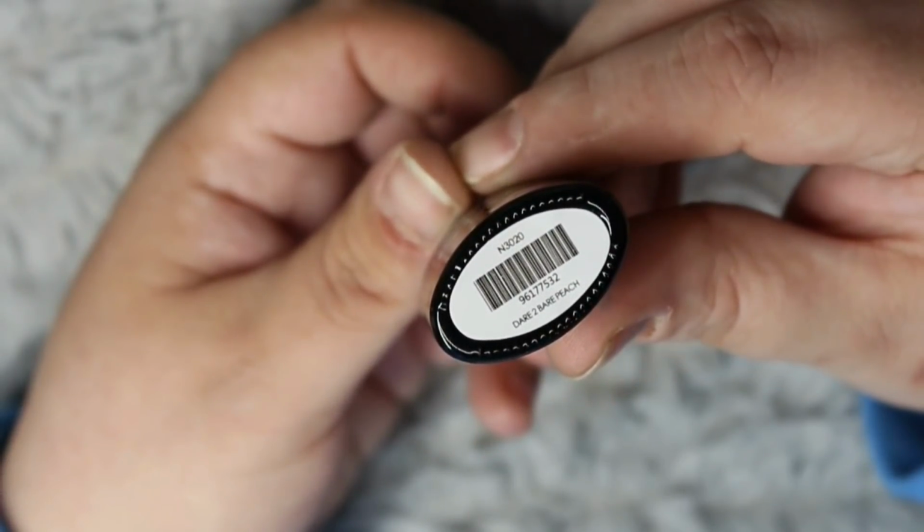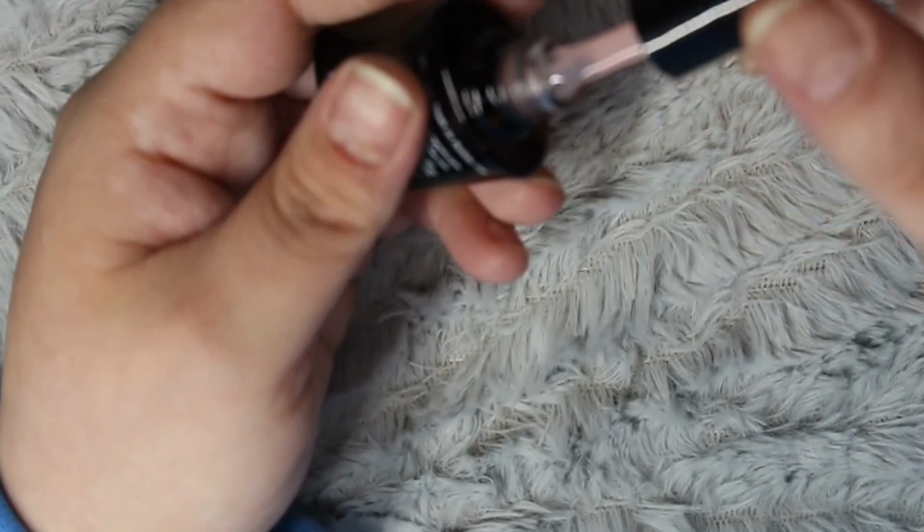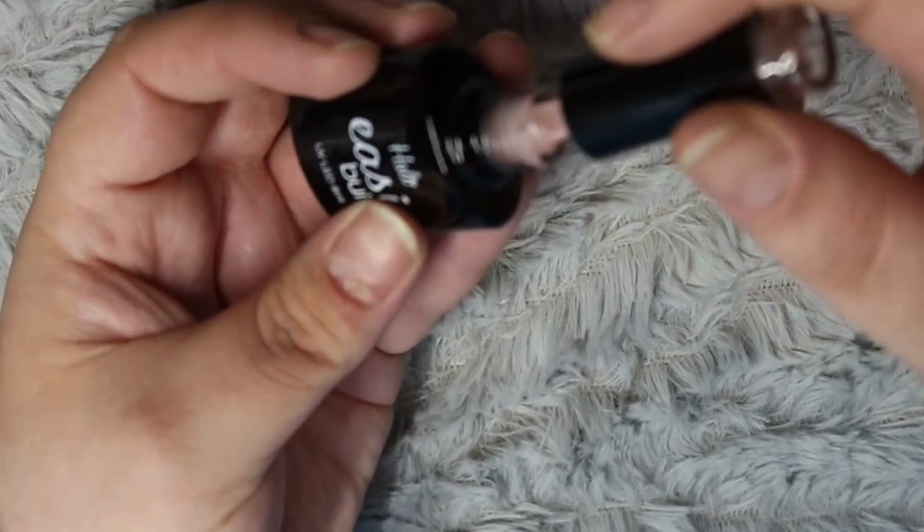So first we have Dare to Bare Pink, which is a really light sort of cover pink shade. So again, this will probably suit your clients that have the lightest of skin tones.